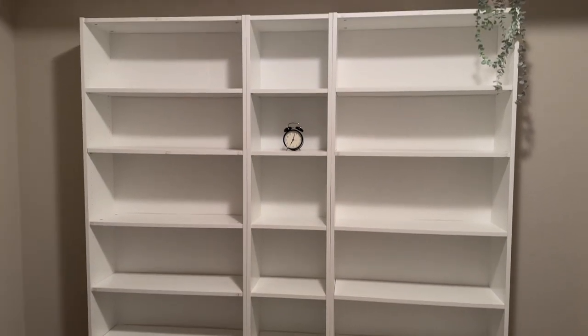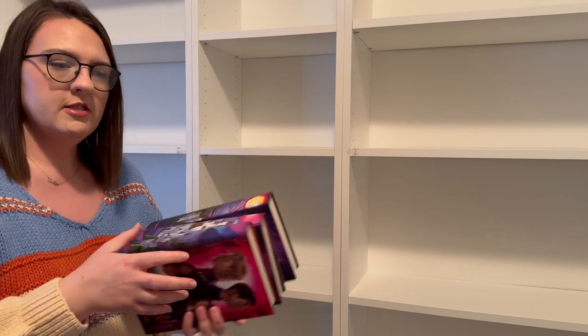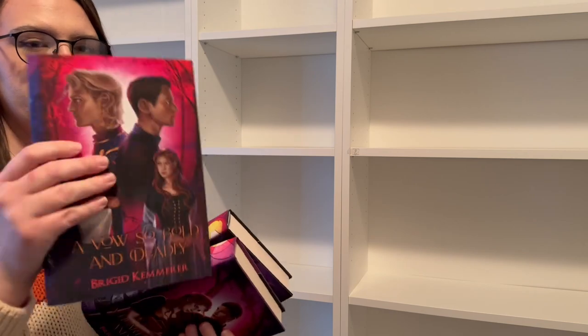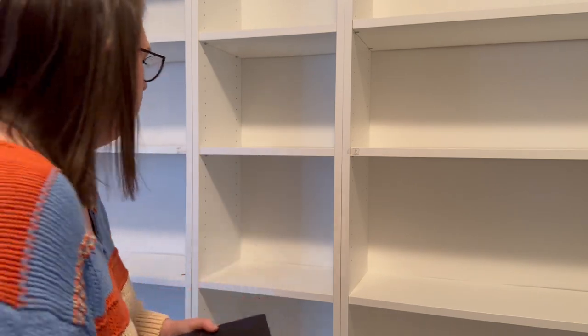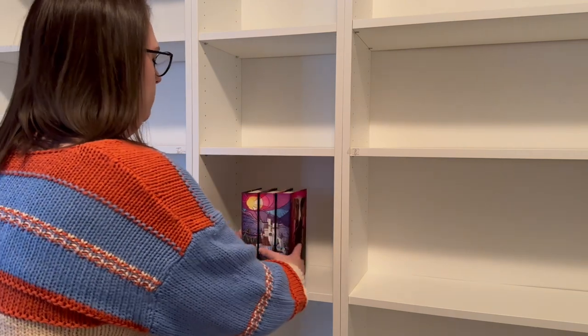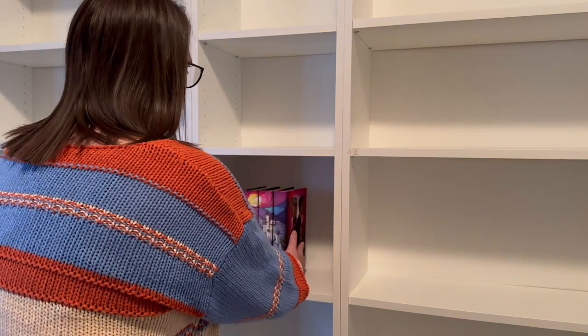Very excited. Okay, so the first books I'm actually going to put up are my Curse Breaker series, but the Bookish Box Shop dust jackets. I love these dust jackets. They are beautiful. So I'm thinking of putting them here because I feel like they need their moment.